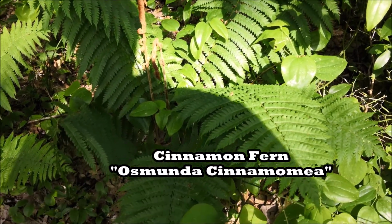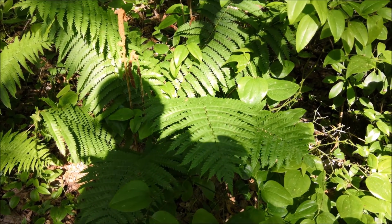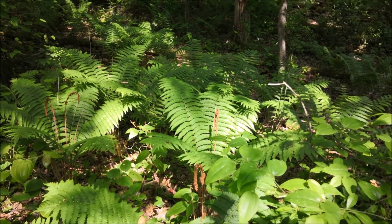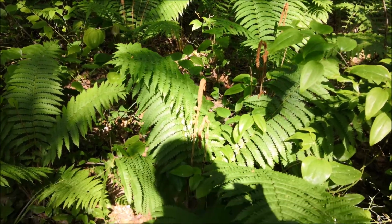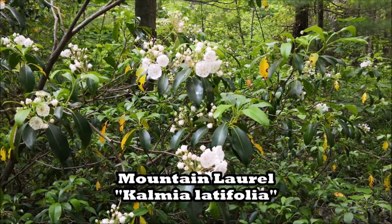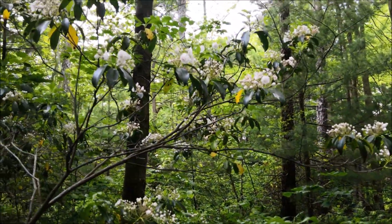I always wanted to use the cinnamon fern in a setup, but I don't think that I can because it's pretty big. It is all cinnamon ferns out there. Look at that. Beautiful plant, huh? That's our state plant, I believe, right, Tyler? State flower. Sorry, there's a difference, but I think yes, there actually is.